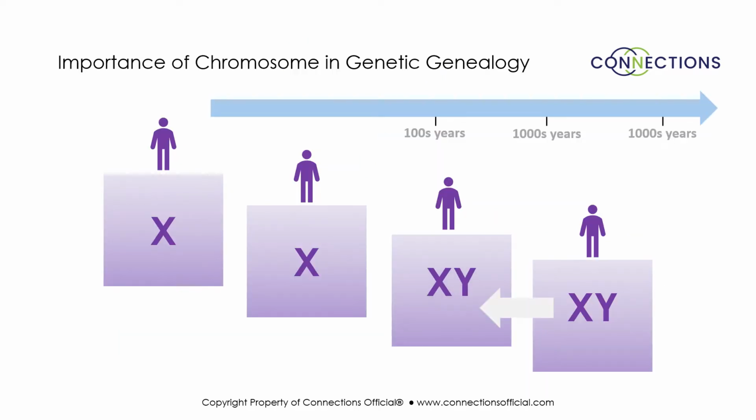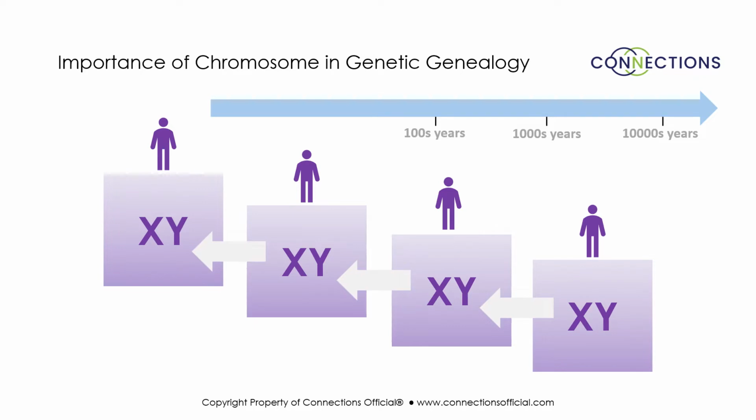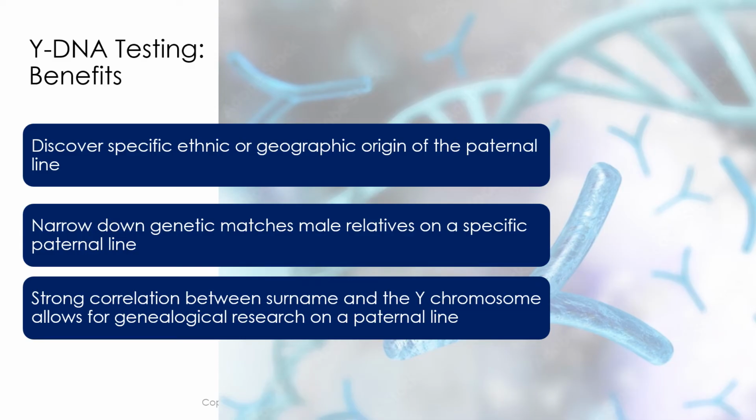The Y chromosome is passed down from fathers to sons virtually unchanged, that is, without recombination. Therefore, a man's Y DNA is nearly identical to his father's, grandfather's, great-grandfather's, and so on throughout the generations over hundreds or even thousands of years. For this reason, the Y chromosome can be used to discover in-depth paternal lineage, because again, it is not recombined in every generation. What are some of the potential benefits of Y-DNA testing?